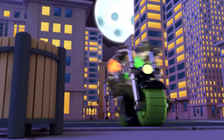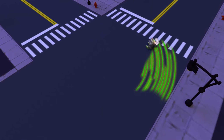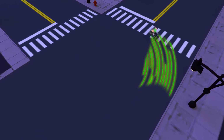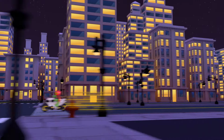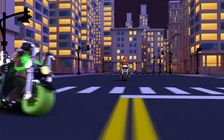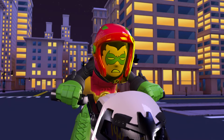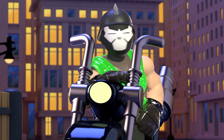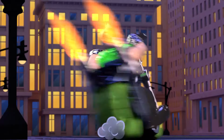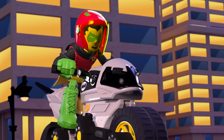It's Bane! That motorcycle's pretty cool. Show off. Oh, Robin's close by. He'll put a stop to Bane's dangerous driving. Hey! Ooh, Robin! That's kind of rude. Go after him, Robin!